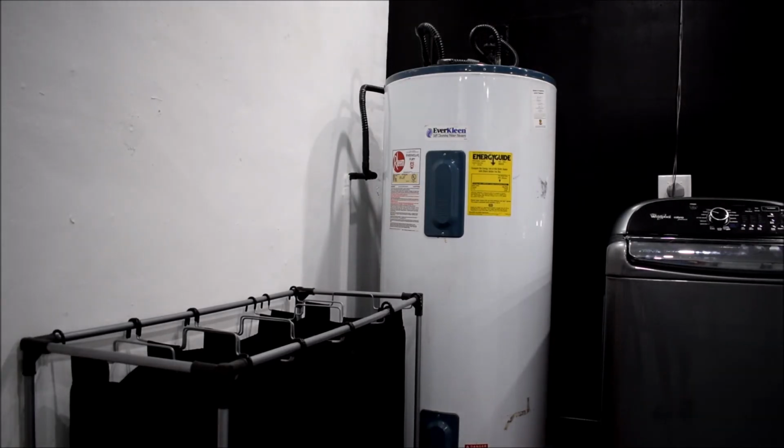The final big piece of the puzzle, at least within the next few weeks, is going to be the removal of this massive water heater tank. And I'm going to be replacing it with a tankless wall-mounted unit. That should be an amazing upgrade in here because that thing is huge. It takes up a lot of space.